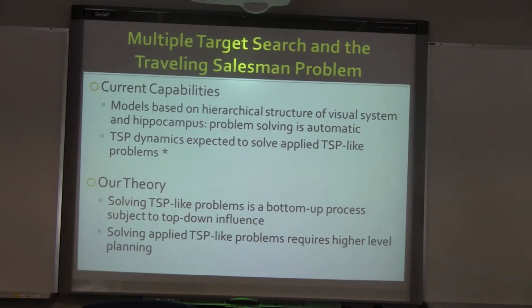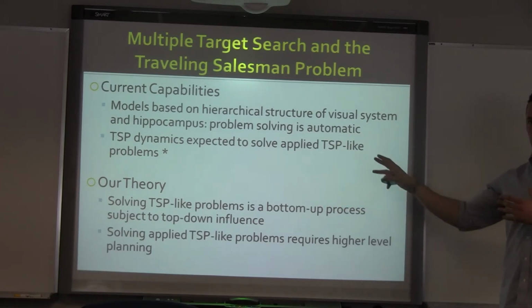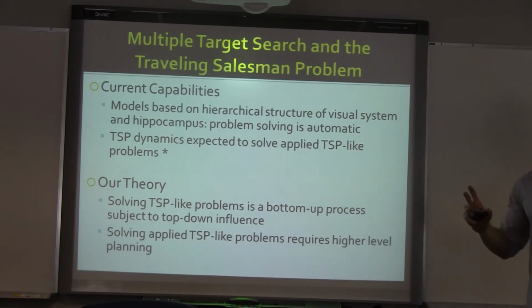Our theory is that those types of models would be insufficient for solving these types of problems because they don't include any kind of top-down control or strategy making that explains the other problem. We can explain the traveling salesman problem type problem using these models fairly well, but what we can't explain is the general search problem. And if we want to apply these to applied tasks, to make this ecologically valid or rational, then we have to approach it from that point of view.